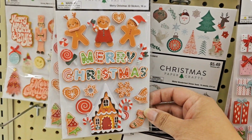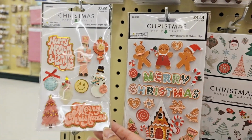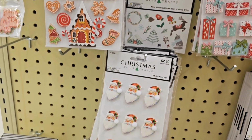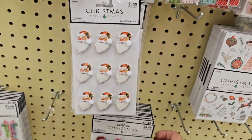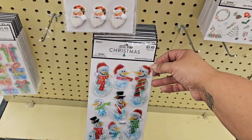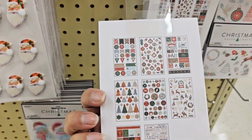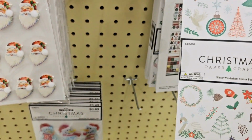Then look at the little gingers. And then, oh, there's only one left of that one. This little Santa, I don't think I've seen him before. Oh my gosh, these are really cute too. They're like vellum 3D stickers. Here is the sticker pack for this year. That's all the stickers you get in the back.